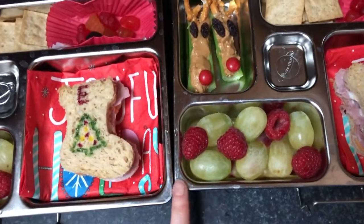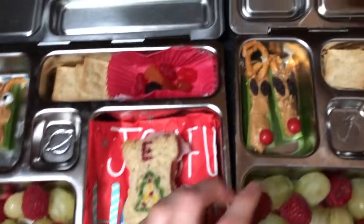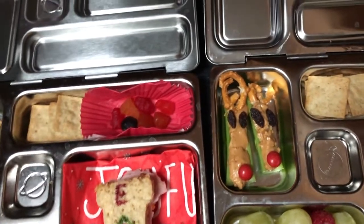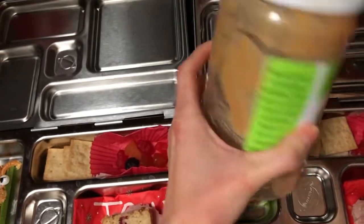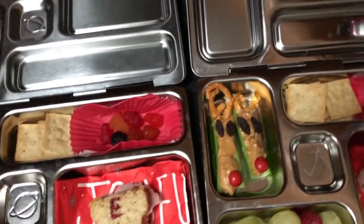Over here we have organic grapes and raspberries, and then I made some celery reindeer. Again, it's organic celery. We get the peanut butter from Costco. It's gluten-free. It's also natural. There's no sugar in it. Raisins, again from Costco.